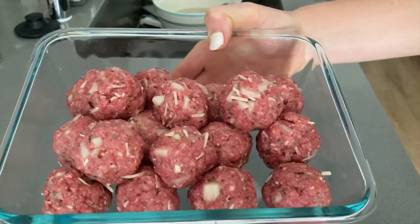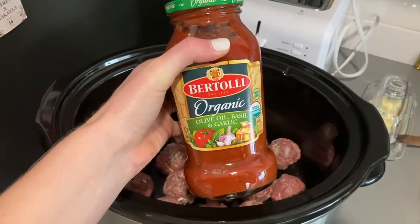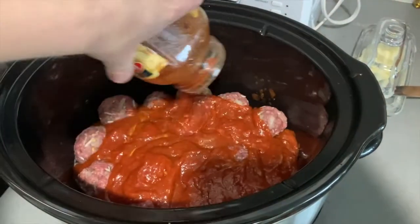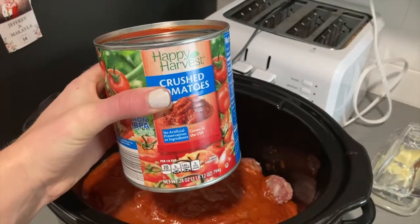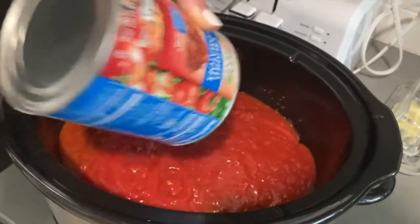And so the morning that I wanted to make them, all I did was put them into my crock pot, and then I added a jar of tomato sauce. Any kind you like will be fine. So I added the entire jar to the meatballs, and then I also added a large can of crushed tomatoes. I think I actually have the recipe, so you'll just have to see everything you're supposed to add when I link it down below if you need more meatballs than this.